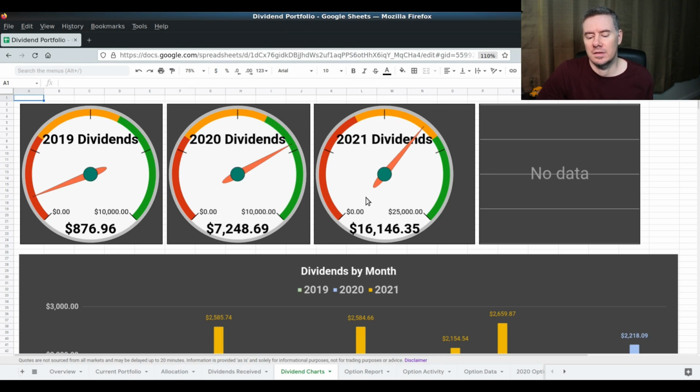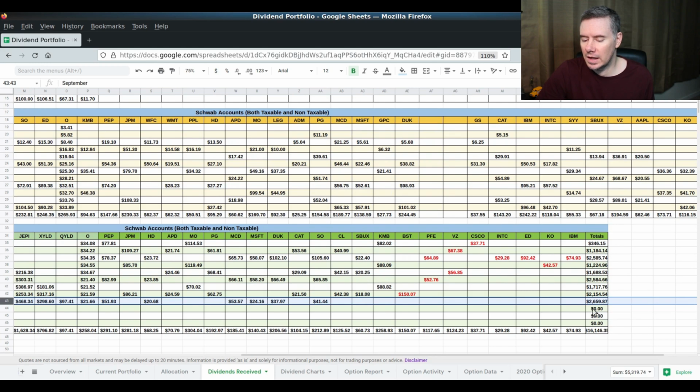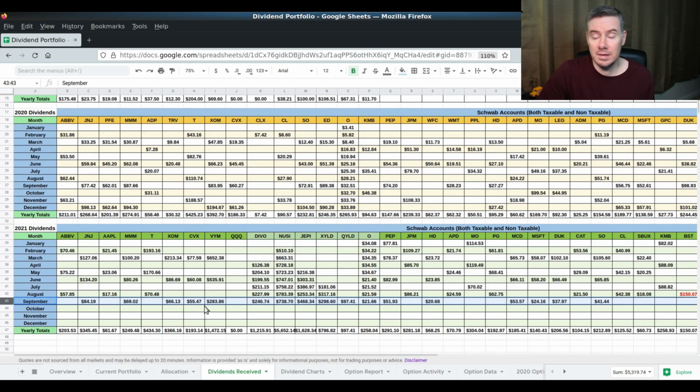We're up to $16,146 for 2021 so far. Let's go back to dividends received, and it looks like it wrote them all across that line right there. Just go and scroll to the right, 2659. So that does look like it was the biggest month I've ever received so far. So it looks pretty good. It looks like it's a little shy of $100 larger than the next smallest month. So all right, biggest month. So that might be the biggest quarter as well.